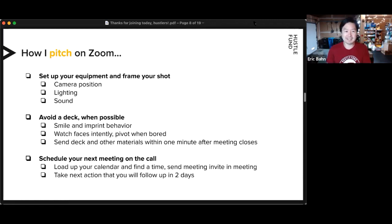So let's talk about the second bullet here, which is avoiding a deck. When I pitch and fundraise, I never want to use a deck. So bear with me here. Let's go back in time to that exercise where I talked about closing your eyes, you're on Sand Hill Road, you're pitching into a room.